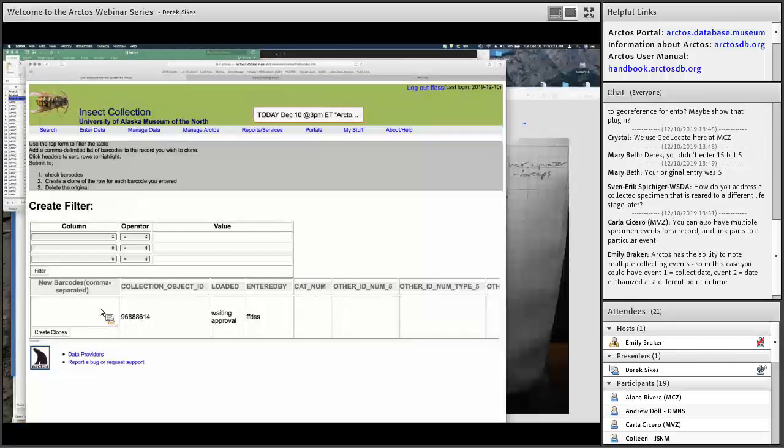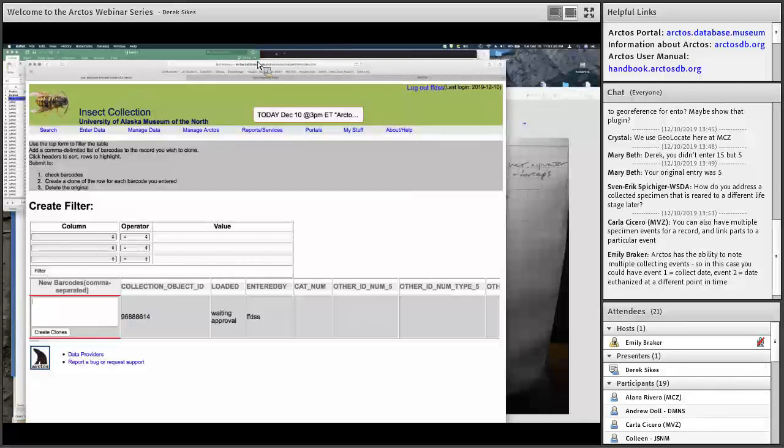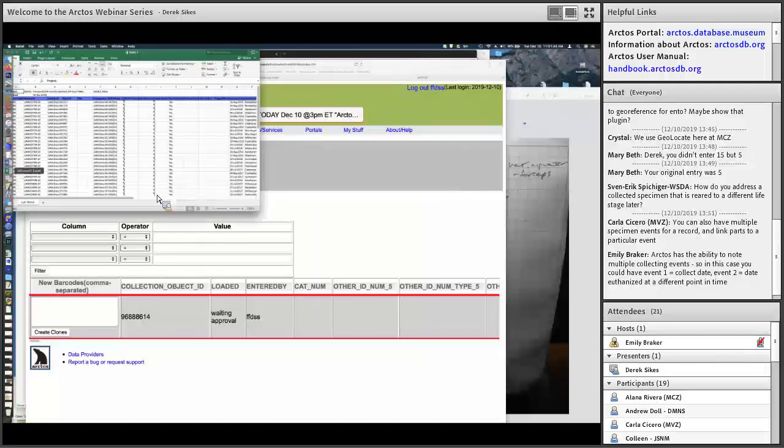It's not really in Arctos yet. It's in a pre-Arctos stage where you can still do more editing. And this clone records by barcode, if I had entered a lot of records in the bulk loader, they would all be here and I would have to find the record I wanted to clone. But here's the record that I just entered. So it's that 31 August peat ponds record.